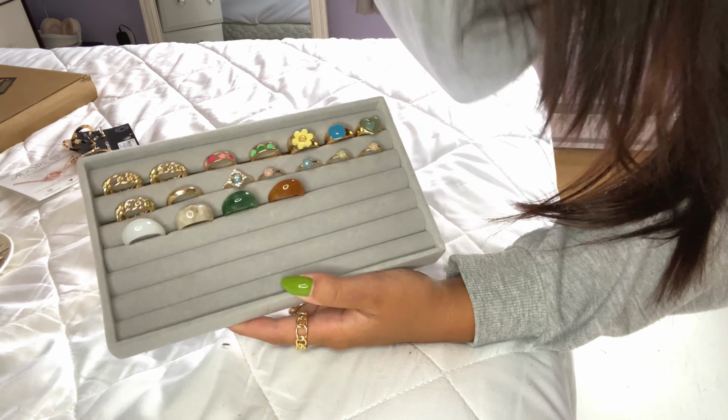Got this one out of a Charmed Aroma candle again. It's just a cute little bow, rose gold with a bunch of little crystals. Another Charmed Aroma one. If you can't tell, I love Charmed Aroma candles.